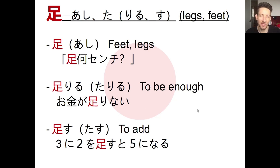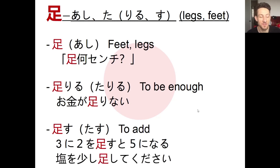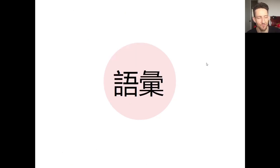But we can also add an object to something else. So we can say, 塩を少し足してください. So please add a little salt, a little more salt. So we can add numbers, or we can add salt to a soup or something like that. So this character is quite useful. By itself, it means feet or legs, but it can also be tariru or tasu. So very, very useful to know. But moving on, now we'll take a look at our vocabulary.